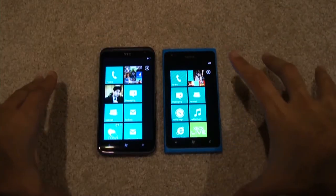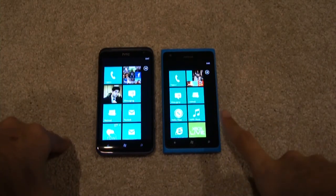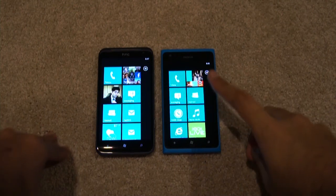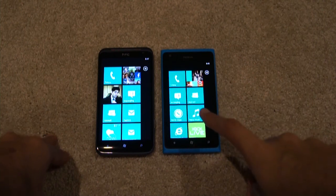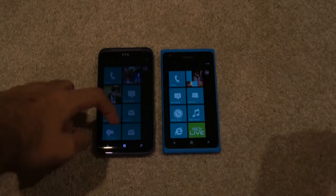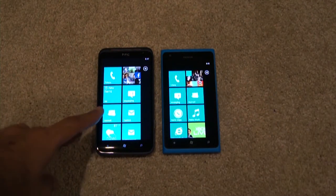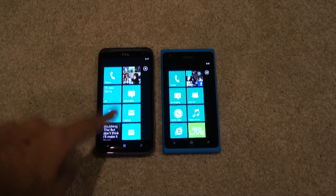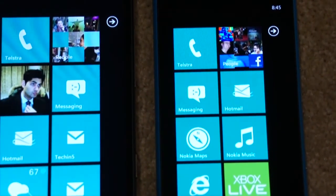Right, so let's take a closer look at both these phones. Now, the Nokia Lumia 900 has a 4.3-inch Super AMOLED ClearBlack display, which is Nokia's take on the AMOLED technology from Samsung. And on this side here we have a Super LCD display. Now this is Super LCD 1 and not Super LCD 2 like on the HTC One X, so it's definitely not as good.